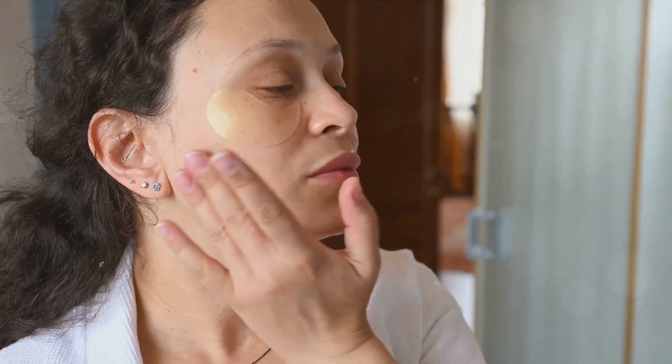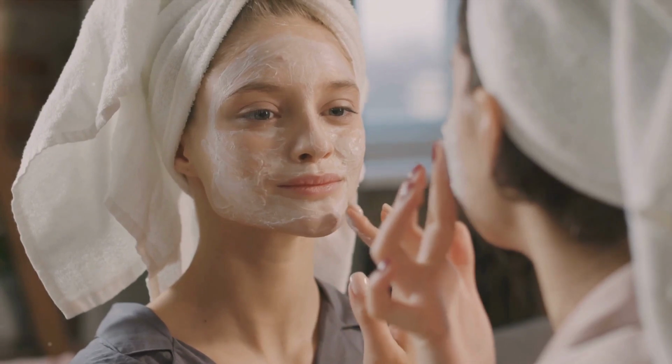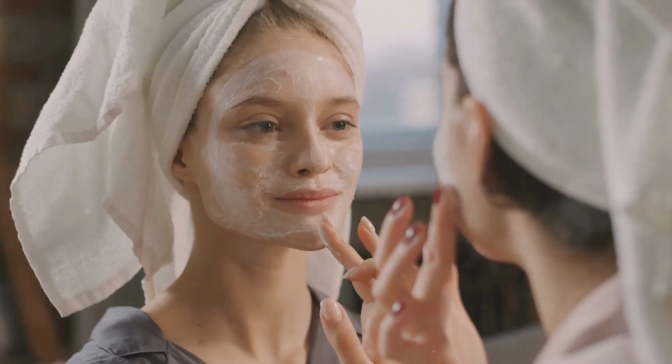Remember, your skin is worth every bit of effort you put into it. Start investing in it today, and you'll reap the benefits for years to come. So, are you ready to embrace a new morning skincare routine? Let's do it together.